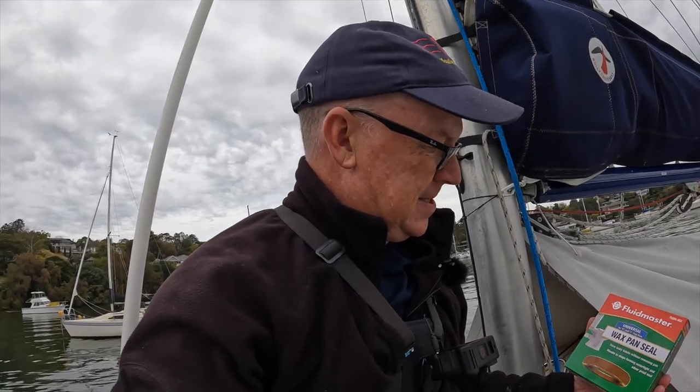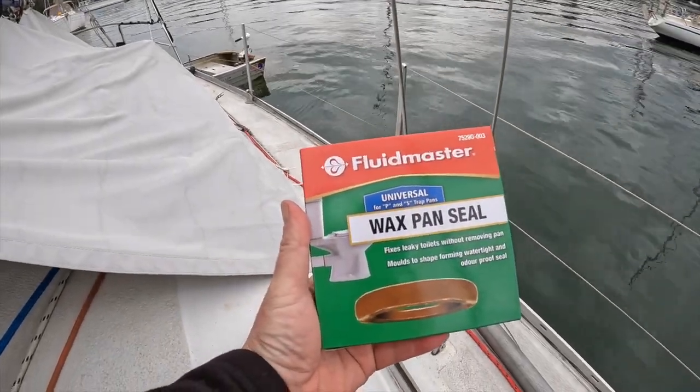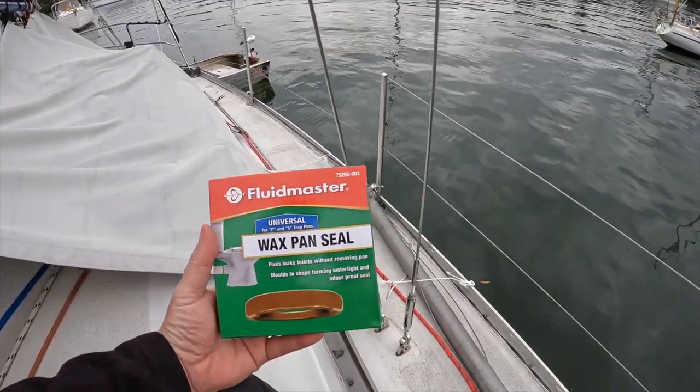Wax, number 5. Hard to believe that $9.80 purchased me so much happiness. This was a simple fix. I was skeptical at first, and I still can't believe fixing that leak was so simple.